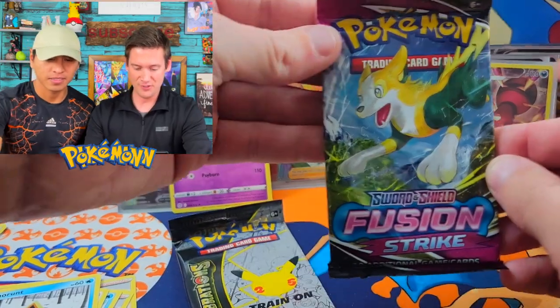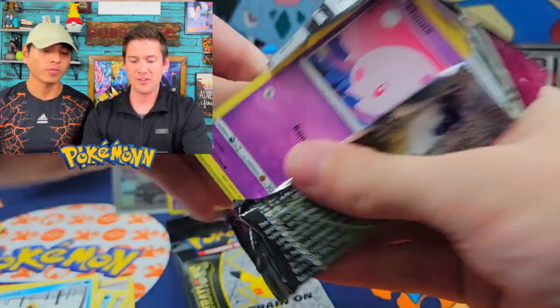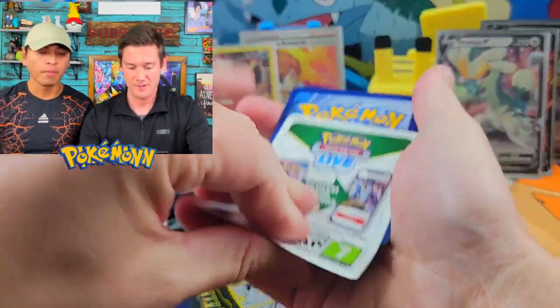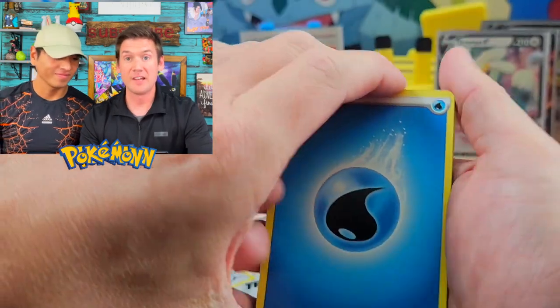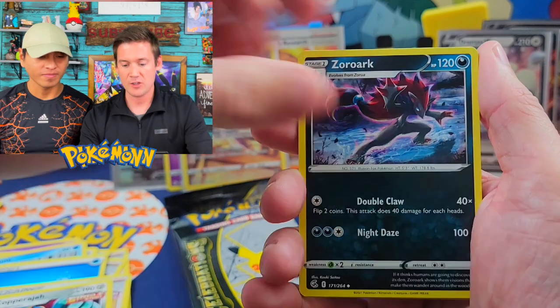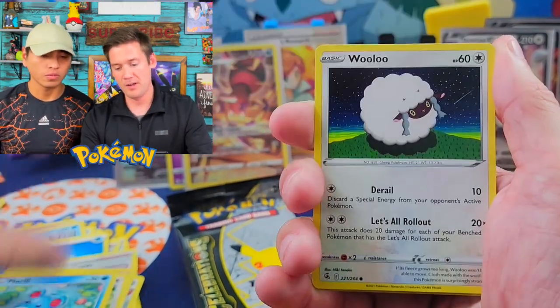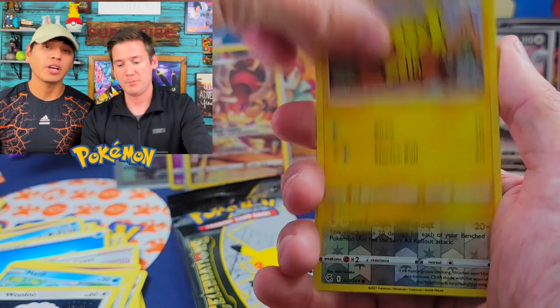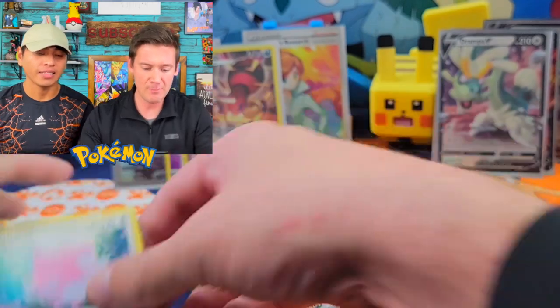All right, some Fusion Strike. Let's dig right into this. Our giveaway code for you guys. Let us know in the comment section if you have ever gotten anything good with our giveaway codes. Cobra Jaw, Zorak, Muna, Meowth, Marill, Wooloo, Helicoptile, Wooloo reverse, into a Blissey.